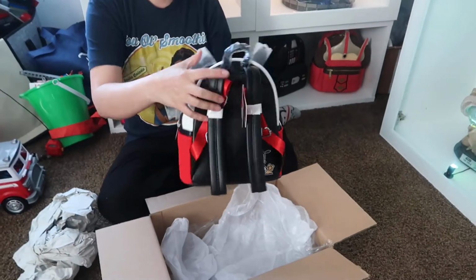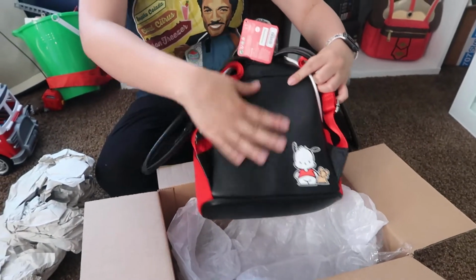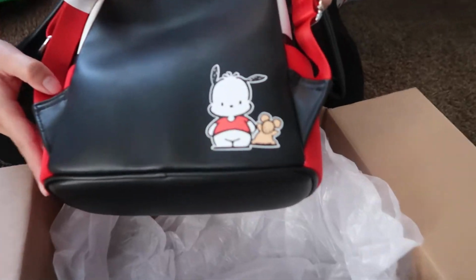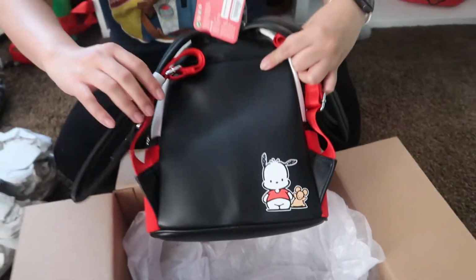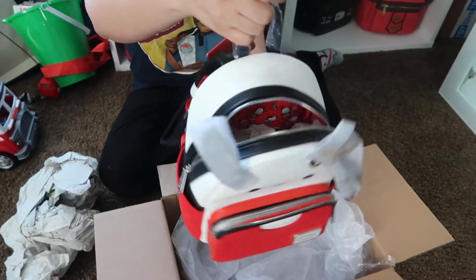And it's black. Perfect. So I can wear all my black shirts and it won't stain the white part. Look how cute that is. And it feels really like good quality.